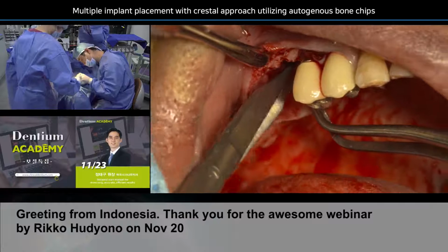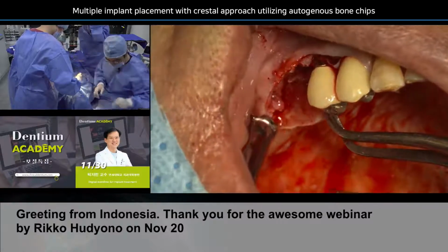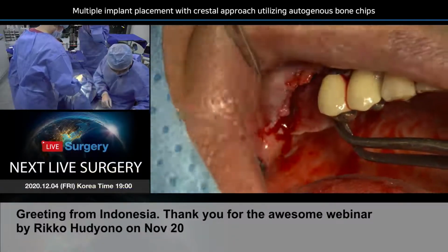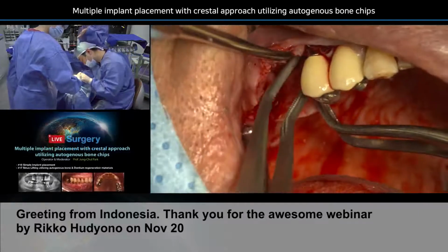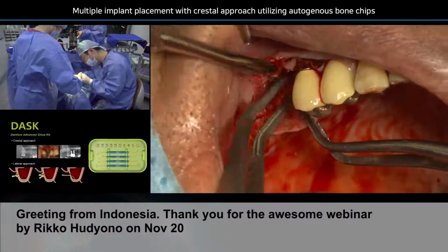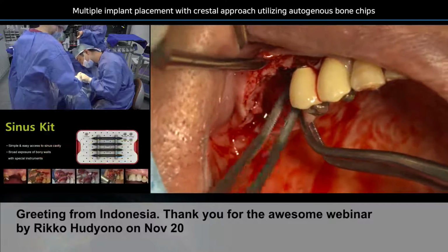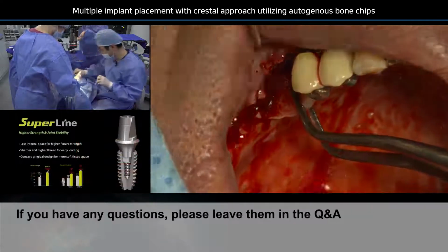I'm cutting the soft tissue here. I'm looking for some tools to remove the soft tissue again. Yes, this is the granulation tissue again. Yes, a lot of soft tissue defect. Yes, we are almost ready to place the implants.